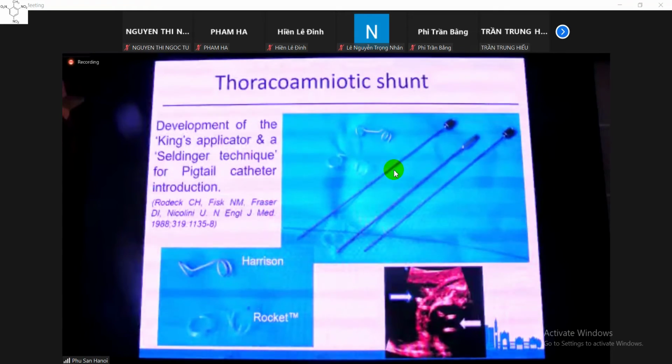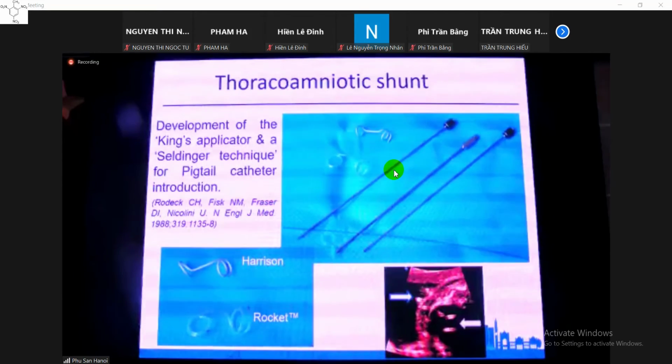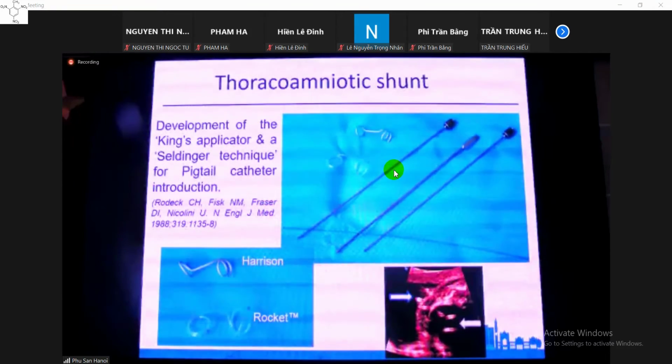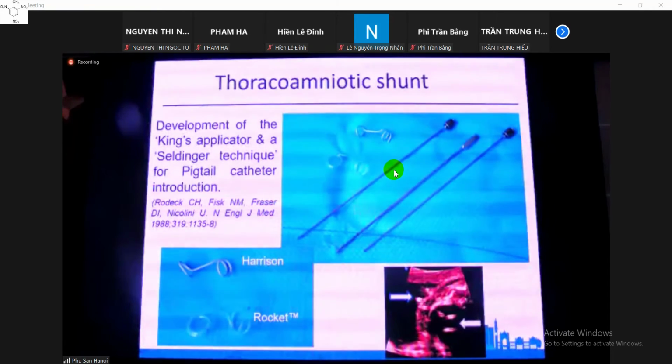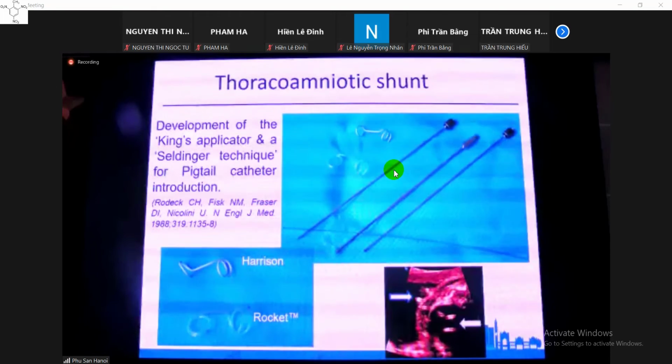16-gauge needle, or a rocket shunt, which is what I have traditionally preferred, which was developed by Charles Rodeck when he was at King's College in London, and again has a titanium tip for visualization. Again, they have the same principle, with a pigtail catheter being unfolded as it's introduced through the trocar into the fetal effusion and then pulled back into the amniotic cavity.